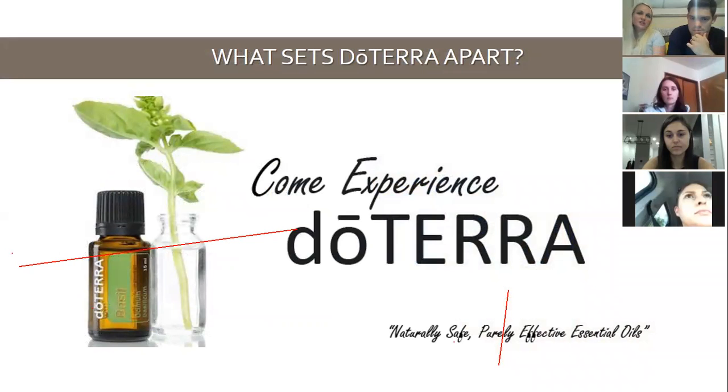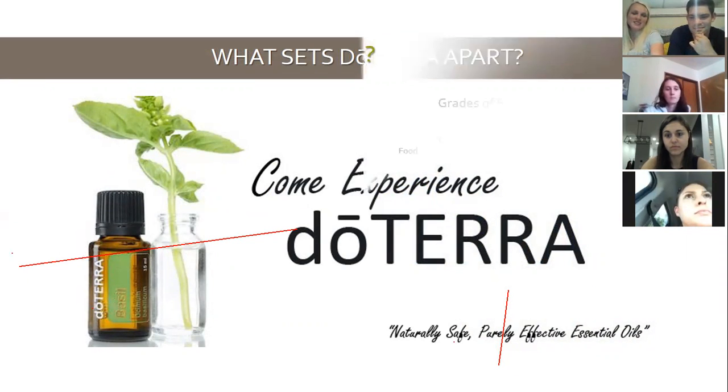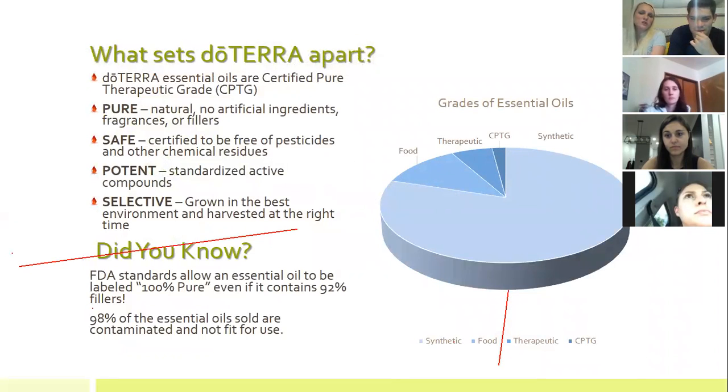Alrighty. So what sets doTERRA apart? We discussed this a little bit, but we'll go into more detail now. doTERRA's essential oils are certified pure therapeutic grade. That means they're pure, they're natural, there are no fragrances or fillers. You don't have to worry about any chemicals in them. They're completely safe. No pesticides.